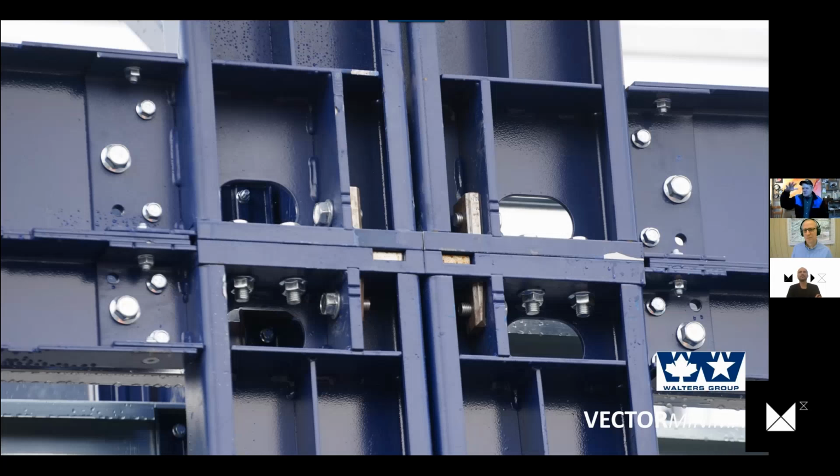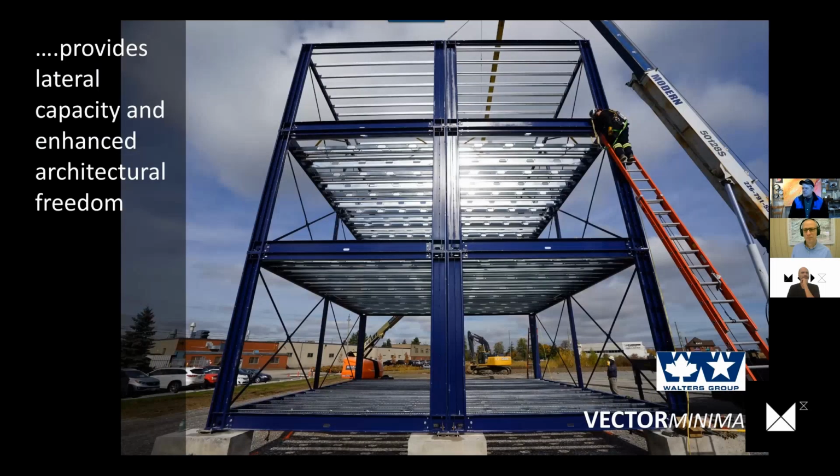In fact, as the module went down, it was a very rainy day. The water shot out horizontally, like slapping a puddle, testifying to how tight the connection was. The frame incorporates a moment connection in the end walls and is braced in the side walls, and here you can really see the robustness of that moment frame running up the center of the structure.